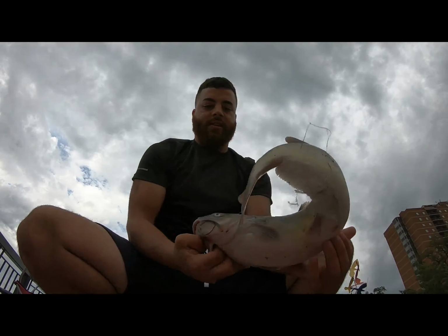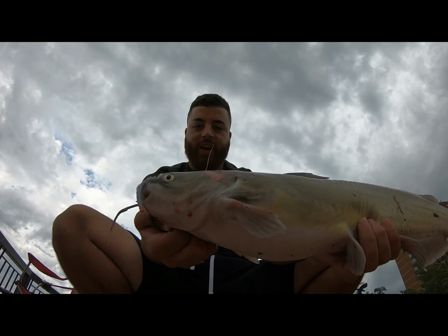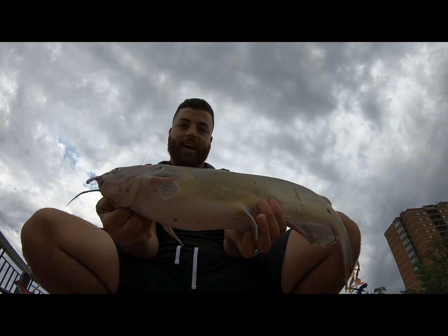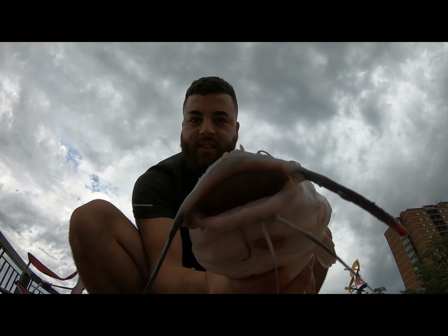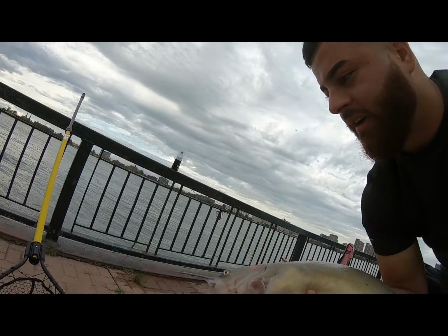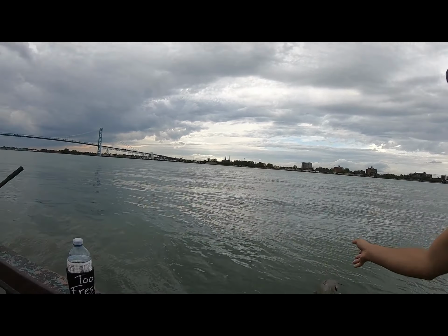There you go, guys. Oh, chill out. It's got a crazy mark right on its head, probably from a predatory fish or something, but overall, just a healthy fish. On the shrimp pickle rig, size one hooks. Just get a release on her. You're getting hit too.